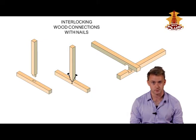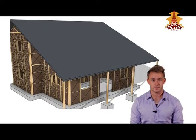The timber frame is designed to act as one continuous unit by using special interlocking wood connections held together by nails. The roof is also a timber frame, but instead of using mud or stone, it uses corrugated steel as a cover.